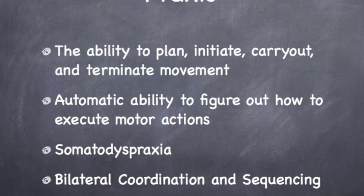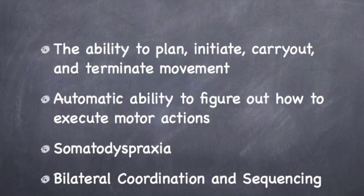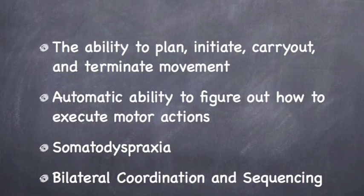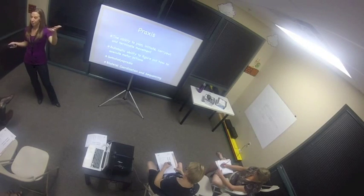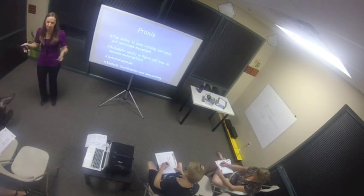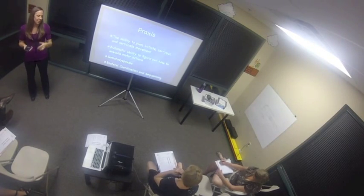So this is the ability to plan, initiate, carry out, and terminate movement. It's an automatic ability to figure out how to execute motor actions. It's the ability to look at something and know how to do it, so I don't have to think about it. Did you have to think about the box? Did you just pick it up, right? You knew innately how much force to use, and you picked it up. So that's a motor plan.